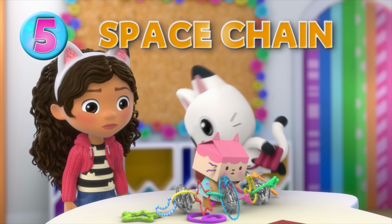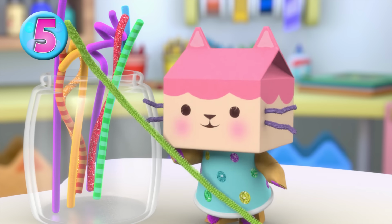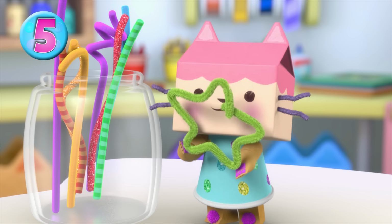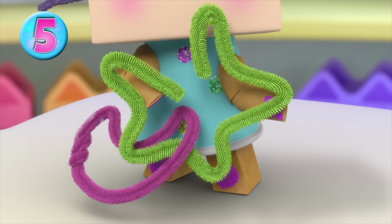Number 5. The space chain. To make a space chain, first you pick a colorful pipe cleaner. Then you bend it into whatever shape you want. Now that we have all our shapes, let's twist them together.